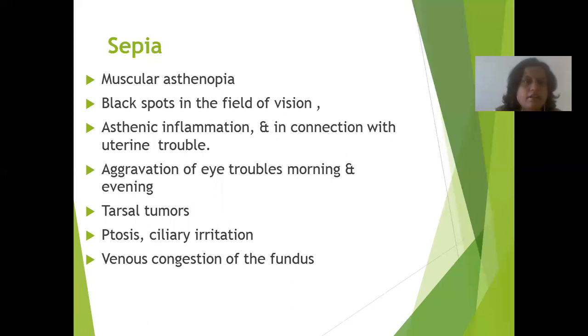Then next is Sepia. So in Sepia, we can see there is muscular asthenopia and black spots in the field of vision, with asthenic inflammation and in connection with uterine trouble, there is an aggravation of eye trouble morning and evening, and tarsal tumor, ptosis and ciliary irritation, venous congestion. So, Sepia is a useful remedy in the diseases of the sclera.